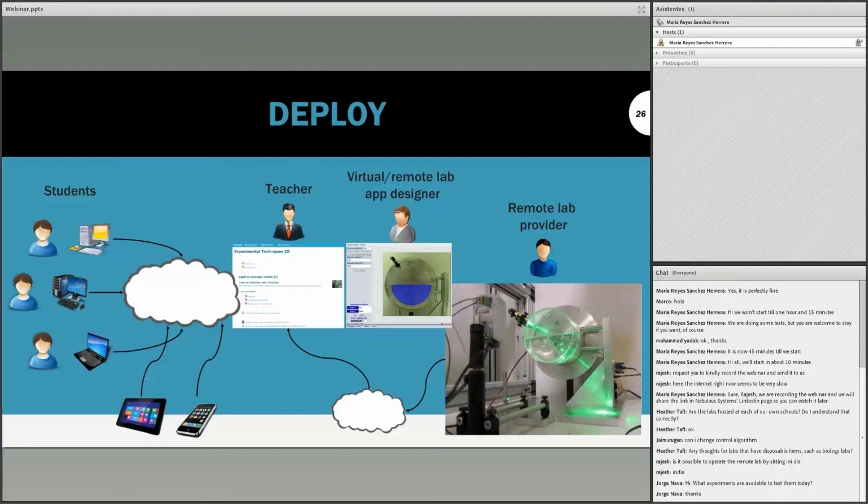In this whole scenario, we can identify 4 roles. We have already talked about the first 2 of them, students and teachers, but 2 new roles appear with the addition of online labs: the lab web app designer and the remote lab owner or provider, if you prefer. Sometimes the teacher, designer, and provider are the same person, but sometimes they are not. For example, a lab technician in your university could be the one who developed the online lab, being both the app designer and the lab provider, while you are the teacher that manages the learning of students and grades them. Or it could be that you prefer us, Nebulous Systems, to be the app designers of your online labs.